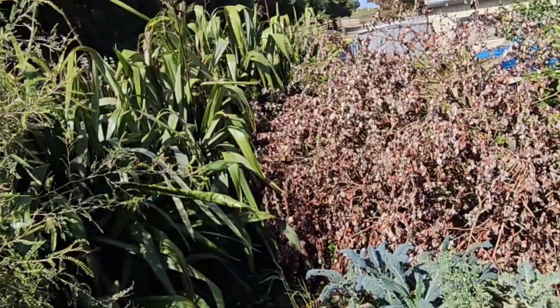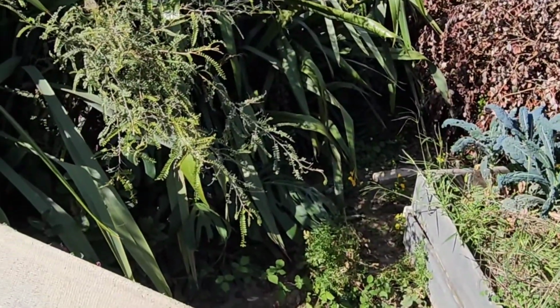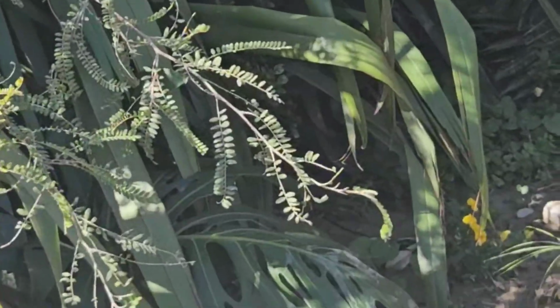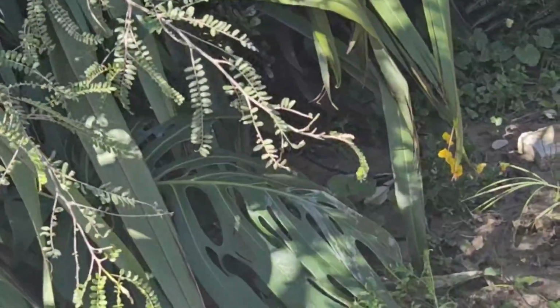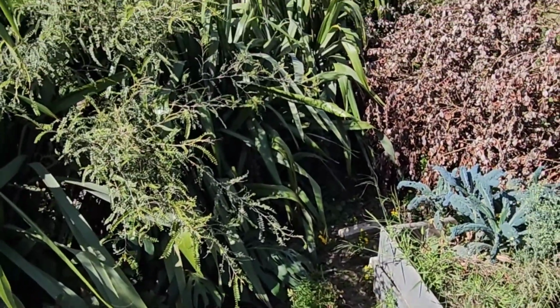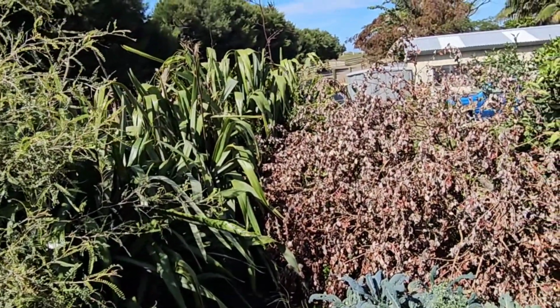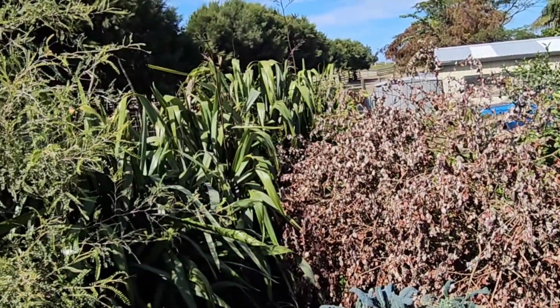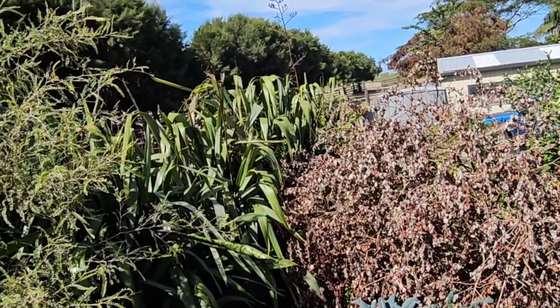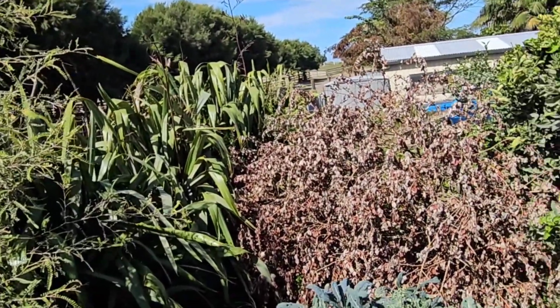And the reason that it's my native but not entirely native garden is because, and I don't know if you can see with this lighting, we have monstera growing through there, and there's also a couple of ponytail palms. The ponytail palms just because I love them, and the monstera because they're beautiful, they fill space quickly, they're fun climbers, and they produce food.